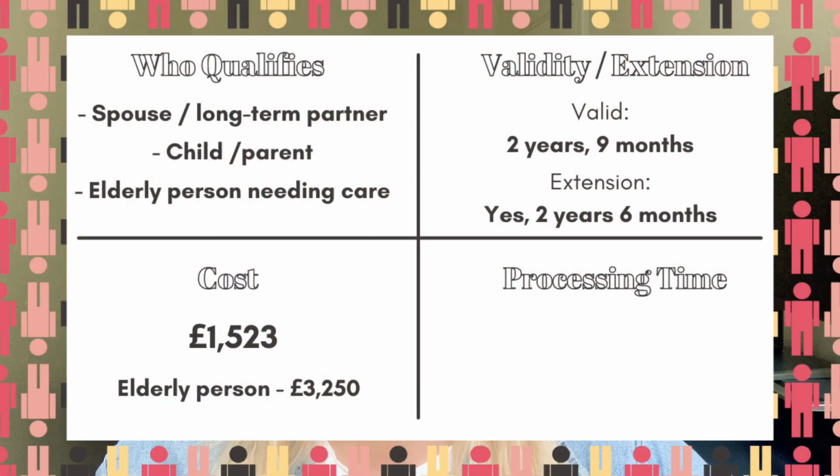The cost of a family visa for a spouse, partner or child is £1,523, and on top of that you will also have to pay an additional amount for healthcare, and if you're a person that's being cared for, the visa will be £3,250. Once you've submitted your application, it will take 12 weeks to get a decision.